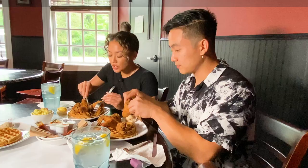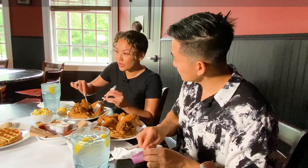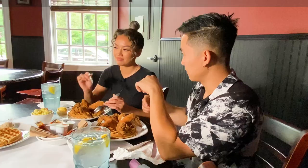Yeah. So how do you guys eat chicken and waffles? Do you eat it together or do you eat it separately? Because I'm a weirdo and I'll eat it separately. There's the people who eat it completely separate, the people that eat it together with syrup, and then the people that eat it together with syrup and hot sauce. You gotta have the hot sauce.